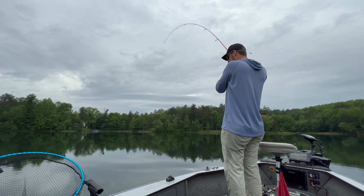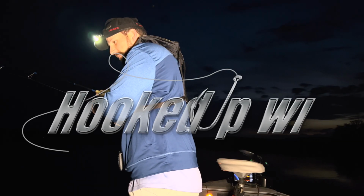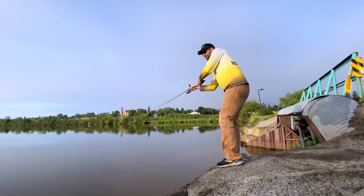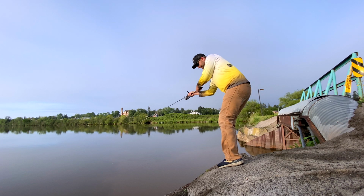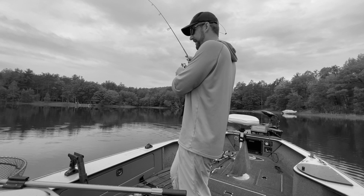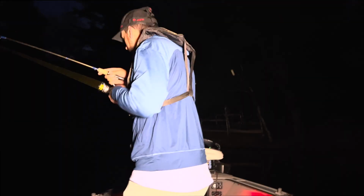Oh, it is a giant pike. Oh man, that is a big fish. Jeez. Oh my gosh. You've got to be kidding me. It's just a game of who tires out first, and you can't rush it with a fish this big.